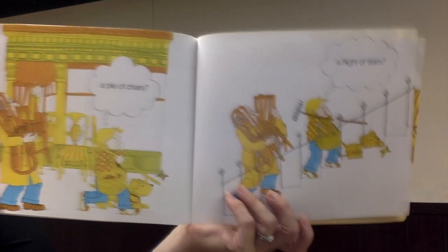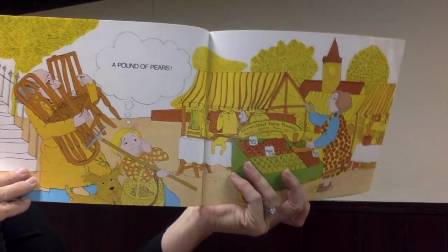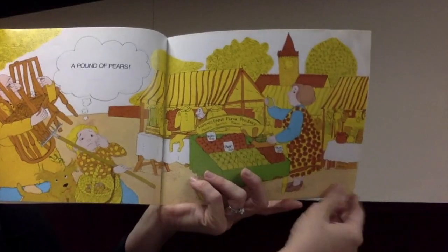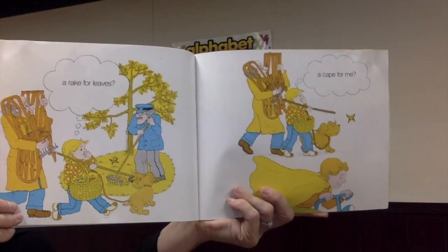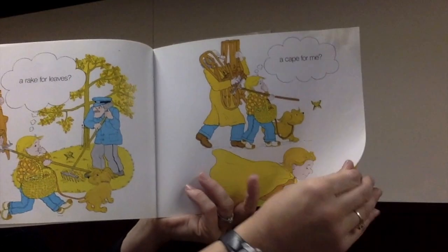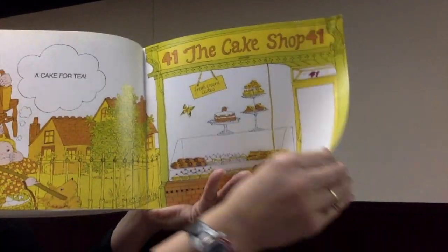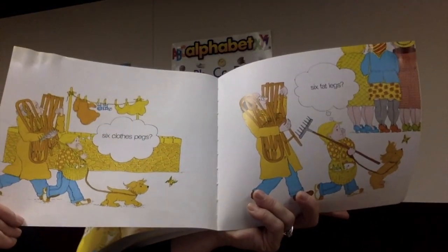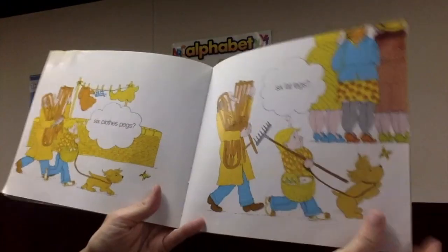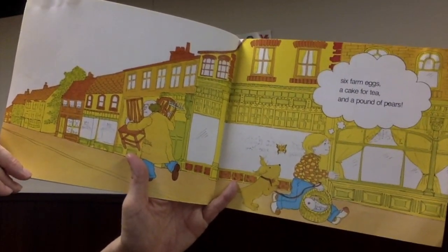Pile of chairs, a flight of stairs, a pound of pears, a rake for leaves, a cape for me, a cake for tea. Clothes pegs, six fat legs, six farm eggs, a cake for tea, and a pound of pears.